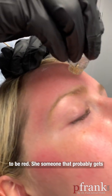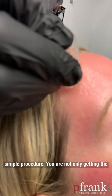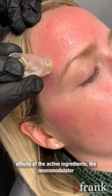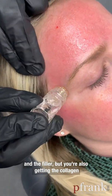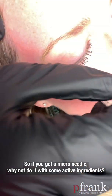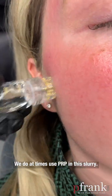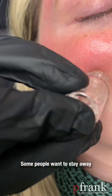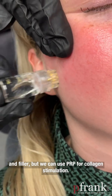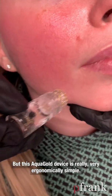It is normal to be red. She's someone that probably gets red a little easier than most, but it's a very simple procedure. You are not only getting the effects of the active ingredients, the neuromodulator and the filler, but you're also getting the collagen stimulating effect of the microneedles themselves. So if you get a microneedle, why not do it with some active ingredients? We do at times use PRP in this slurry. Some people want to stay away from active ingredients like neuromodulator and filler, and we can use PRP for collagen stimulation.